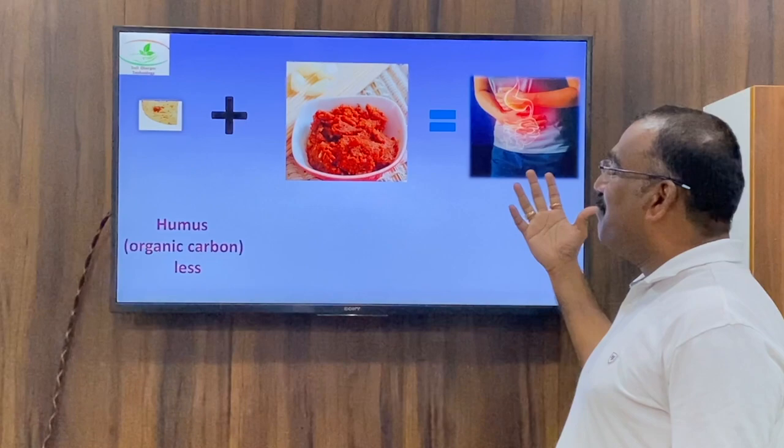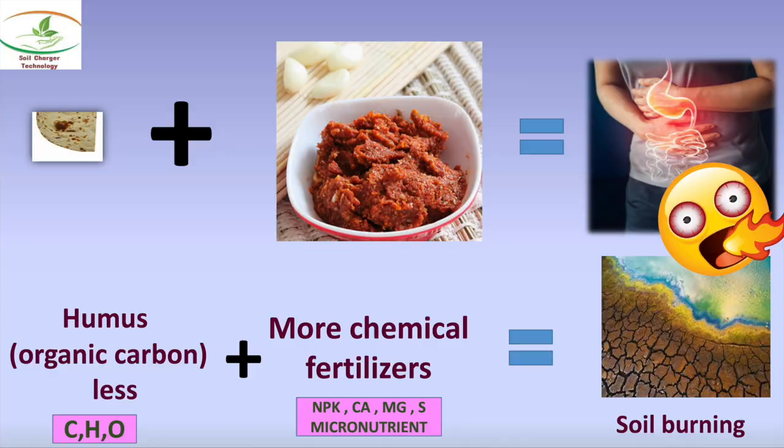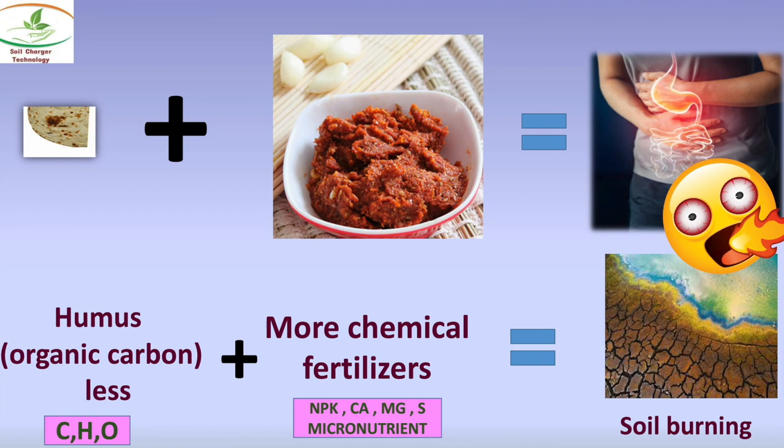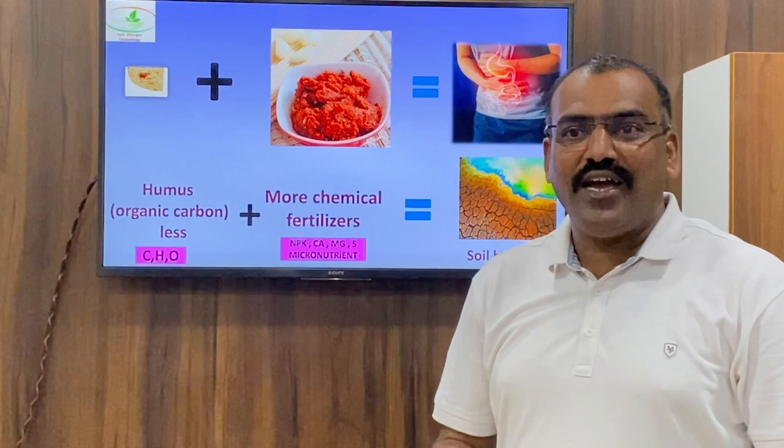Let me tell you, suppose you are forced to eat, your digestive system will collapse. It is burnout. Means, if you give humus in such an amount and your chutney, meaning your fertilizers, in such an amount, the soil will become burning soil. TDS will go high, pH will go high, everything will go high and the soil becomes dead. And in that soil, you want to grow a good crop.